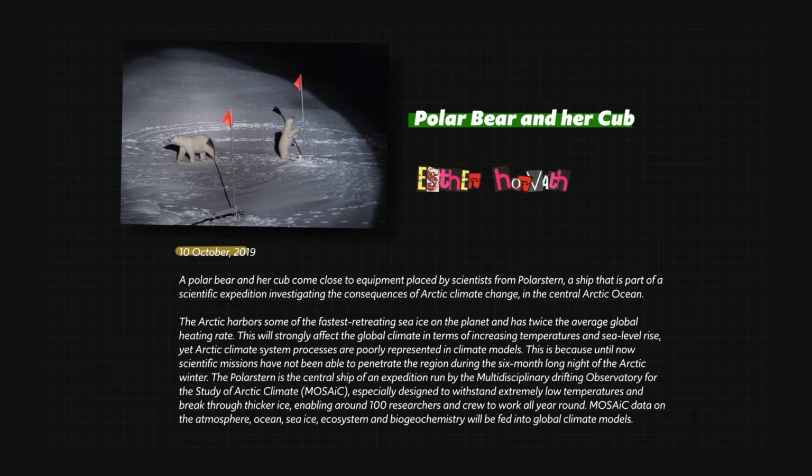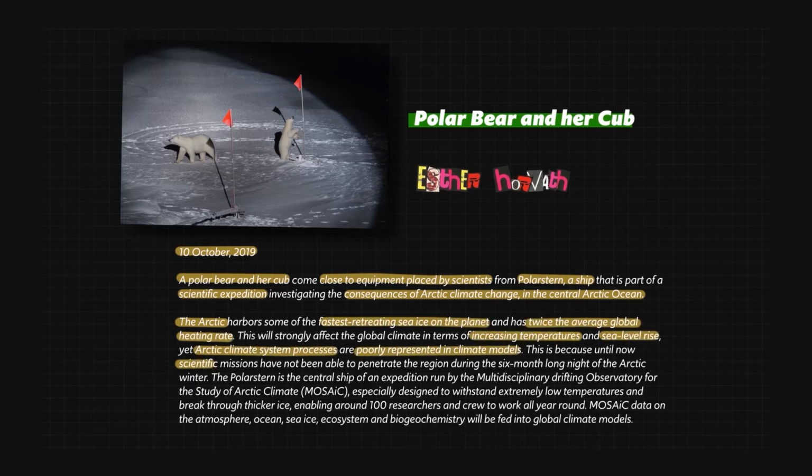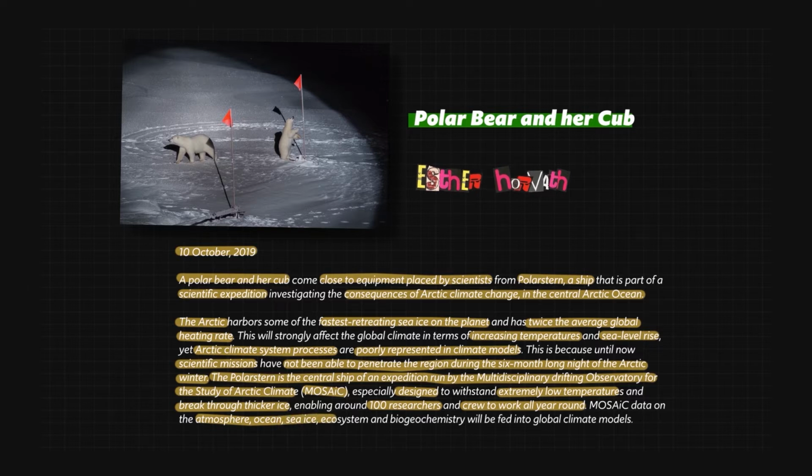10th of October 2019. A polar bear and her cub come close to equipment placed by scientists from Polarstern, a ship that is part of a scientific expedition investigating the consequences of Arctic climate change in the central Arctic Ocean. The Arctic harbours some of the fastest retreating sea ice on the planet and has twice the average global heating rate. This will strongly affect the global climate in terms of increasing temperatures and sea level rise.